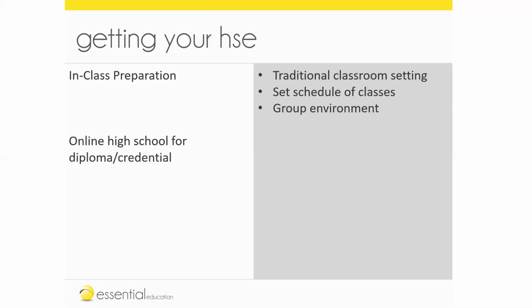Another way you can prepare for your exam is to do an online high school diploma or an online credential. Now, those are two different things. An online high school diploma is very, very subject matter driven. It's very course driven. It does take a lot longer because it is not a test. It's actually earning courses and classes like you would have had you attended a traditional high school environment. There's also a great deal of cost with these types of programs. They do take a lot more time to complete, and they can be rather expensive.